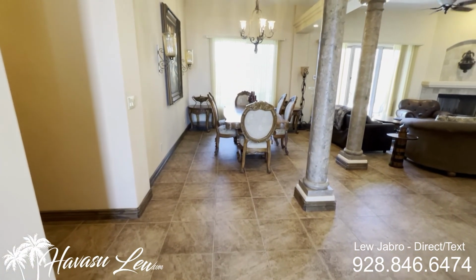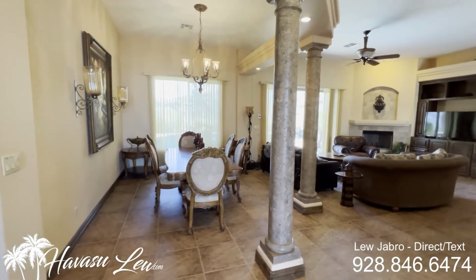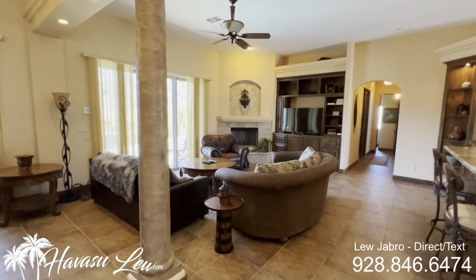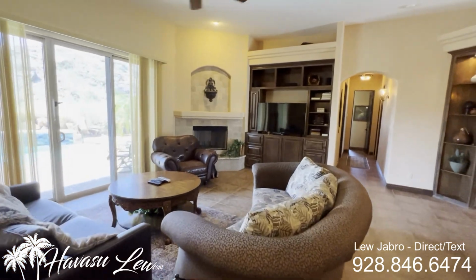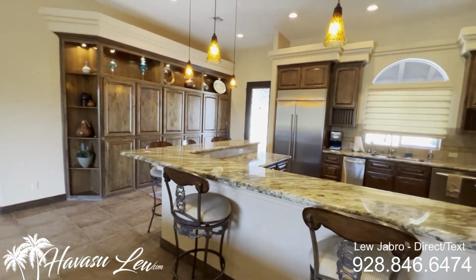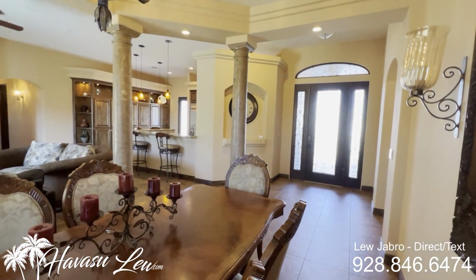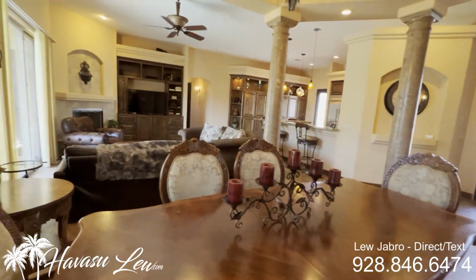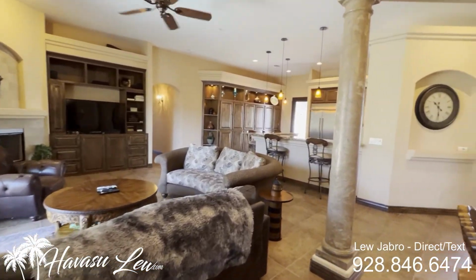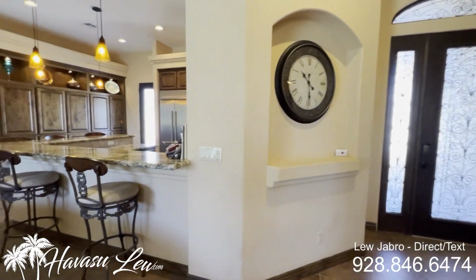All right, guys, so this is a 4-bedroom, 4-bath pool home built in 2006. 2,644 square feet. Has a wide open living area, dual master suites, big kitchen. So this is currently being used as a vacation rental and is coming fully furnished. Again, this one was just reduced to $999,999. So $1 million.